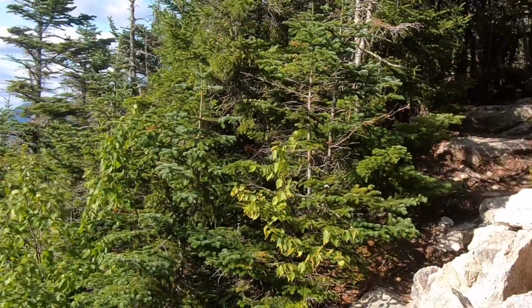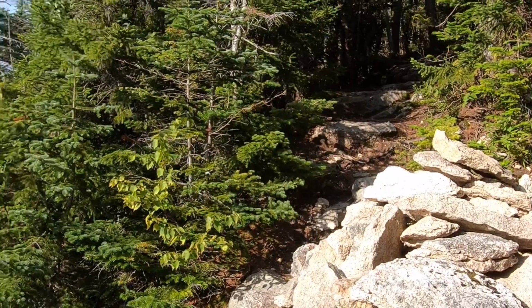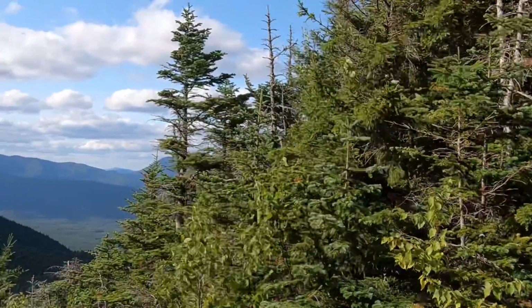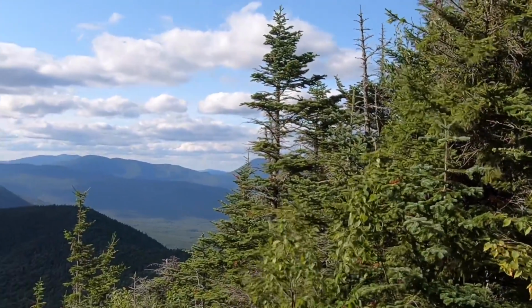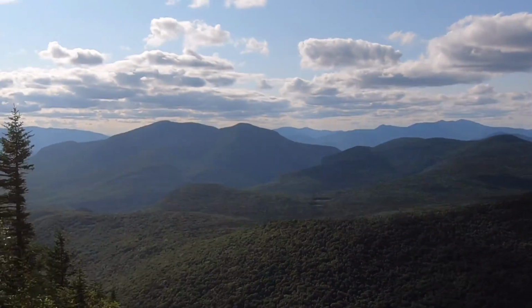And the path actually now diverges into the woods, and it's 1/10 of a mile to the summit. And then 7/10 from there to Middle Tripyramid, and then we go back to the car. So that's good.